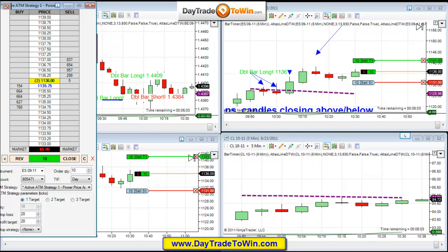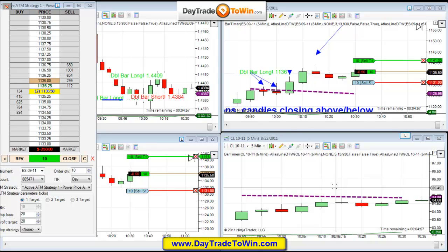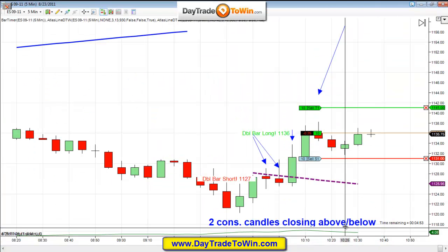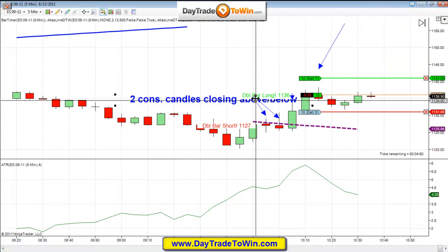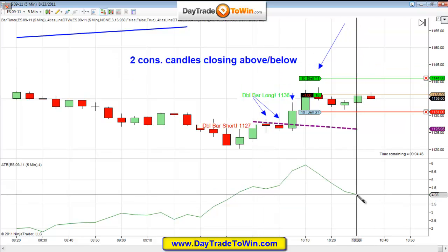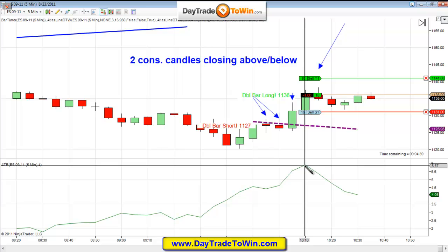Question here from Damanakos is, how do you know your stop? Take a look at this over here. It's called the ATR, the average true range. Let me pull up the E-mini here. The average true range is telling me that the most recent market conditions are 4 points. When I took this trade, it was closer to 6.